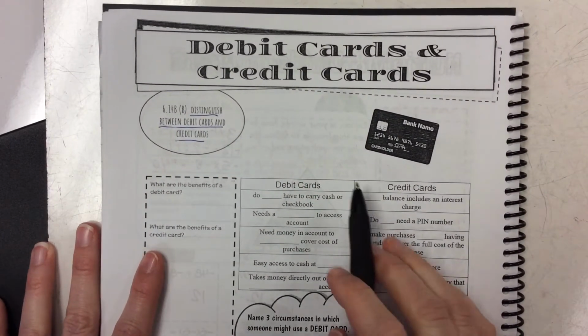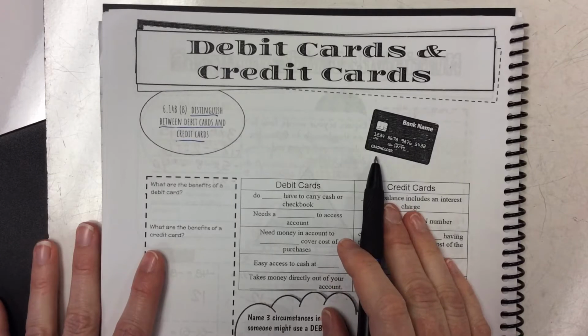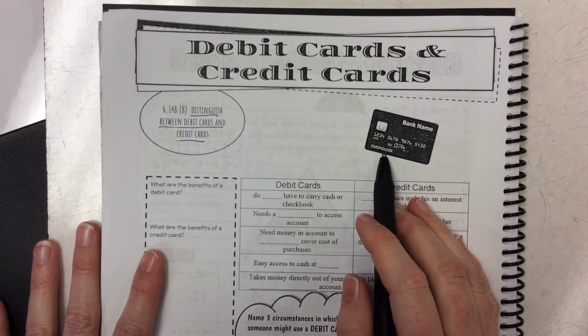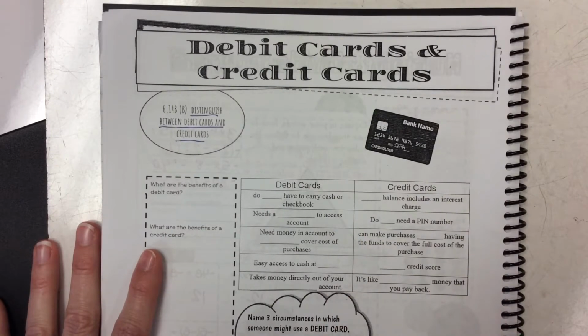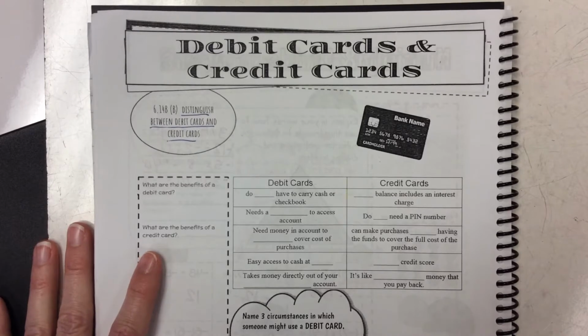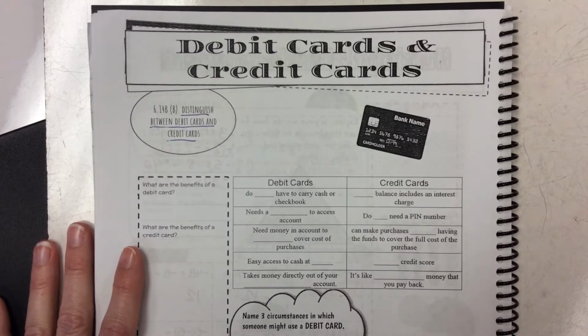Okay, so credit cards and debit cards are plastic cards that have a number and the cardholder's name. You may have seen your parents use these before when you've gone to the grocery store, to QuikTrip, or to department stores, when you've gone clothes shopping. So now we're going to talk about the differences between the two, because there are differences.